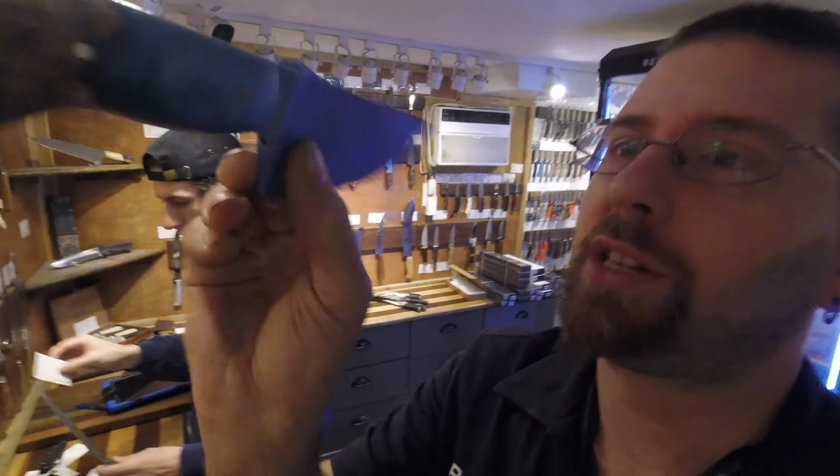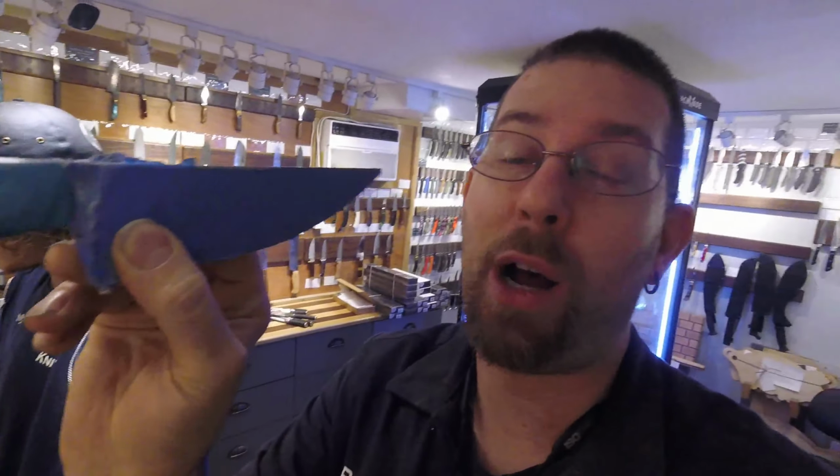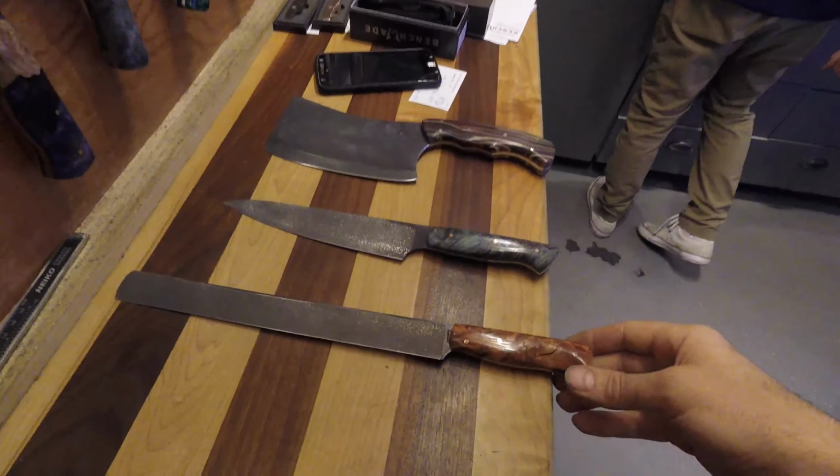So what I'll be doing today is finishing this knife. It's a custom kitchen gaucho knife. I'll also be finishing the polish on the Vaudeville cleaver. Cal's got some refurb stuff to work on, and I have no idea what Daniel's doing. But then we also have some new knives in stock that Nico's grabbing in for us.